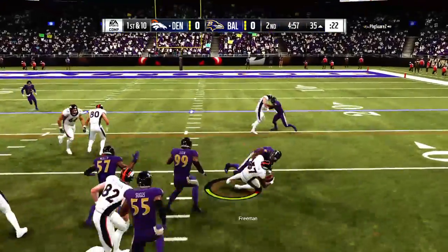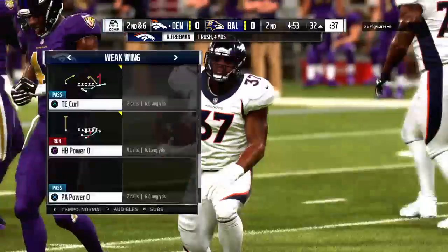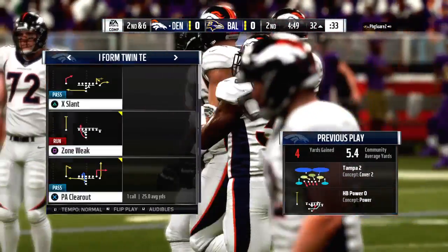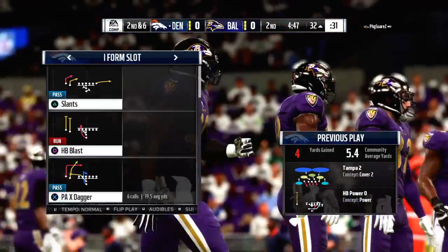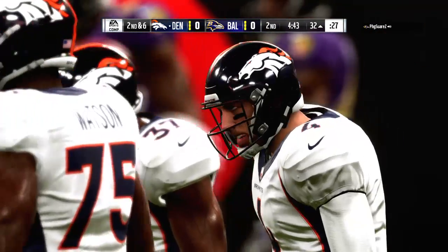Now a handoff. It's Freeman. And he's going to fight his way forward here for a modest gain. And give him 4 yards there. It'll be 2nd and 6. When you find that kind of yardage, you couldn't be more confident as a ball carrier. And guess what? You're going to go back and tell your offensive coordinator, I'd like to keep carrying it, thank you.